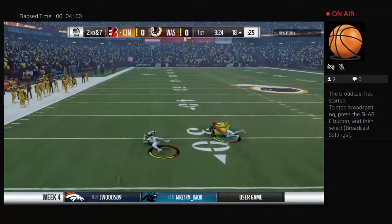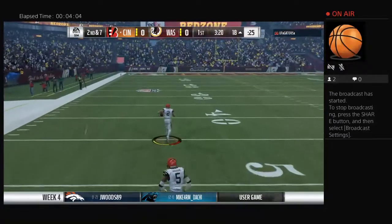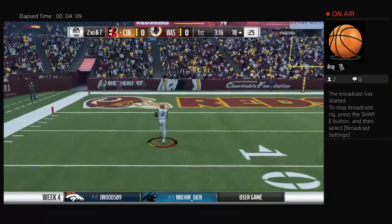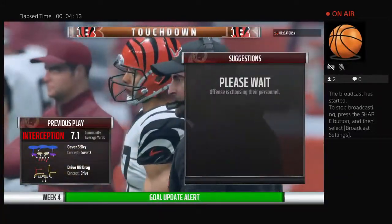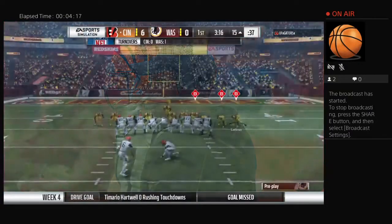And this is going to be intercepted. Picked off near the 29. He's at the 50. 30. Past the 20. And he will score. Touchdown, Cincinnati. Short throw, pick 6 right there.